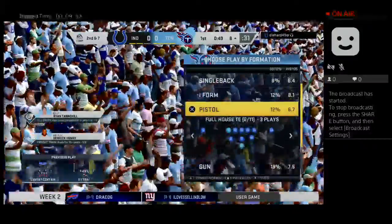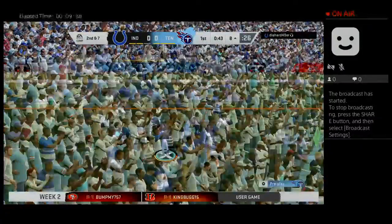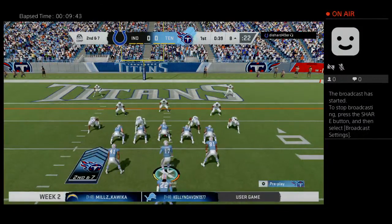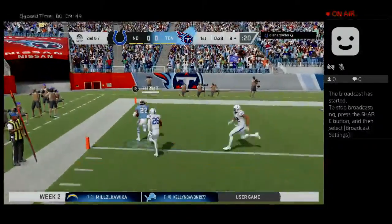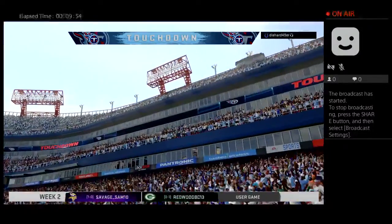But that call makes sense because they've been throwing it well on this drive, and once again they show passing formation, showing the shotgun. Then they ran out of it. That's a nice play by them defensively, though, to hold it to a short gain. On 2nd down, here's Henry. And into the end zone for a Tennessee touchdown.